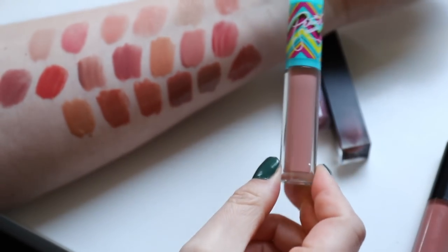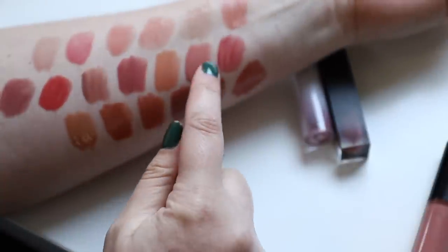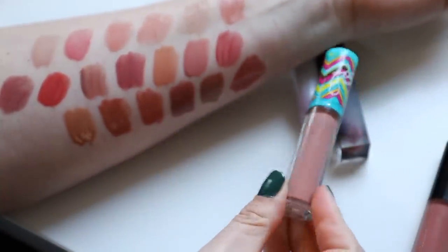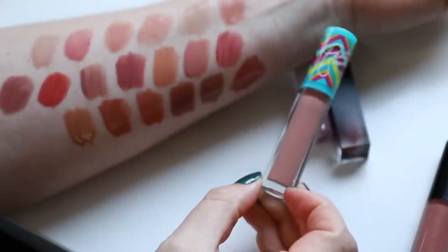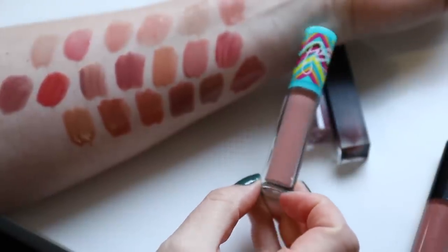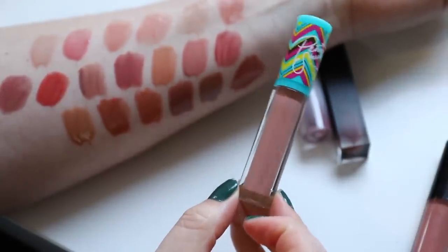That also made me swatch this one. So the one here from MAC, and this does look quite milky. And again, it can settle into the lines of the lips, not look as sort of flawless. It's a little bit high maintenance. So this one is also gonna go.